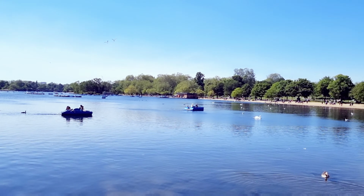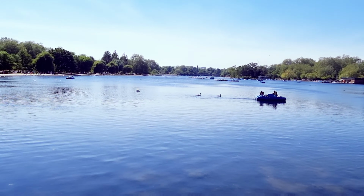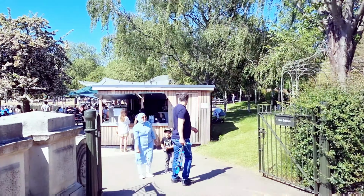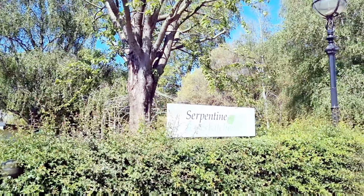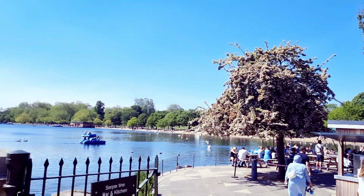If all of a sudden, everyone will be running. Oh, look how beautiful this is, guys. So lovely. Okay, right here is the bar and the kitchen. So if you want to grab something to eat, see the bar and the kitchen. There are a lot of people right here currently.